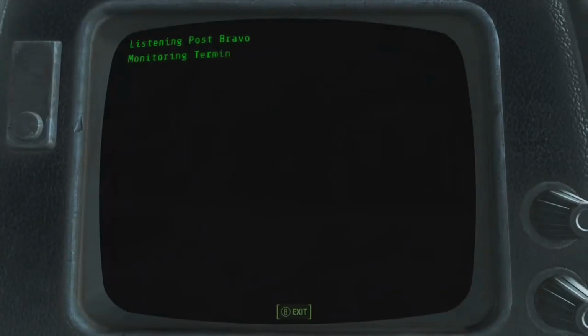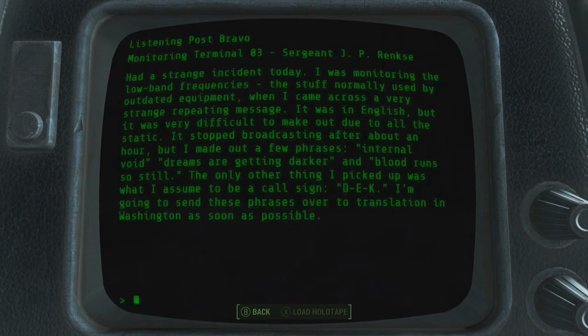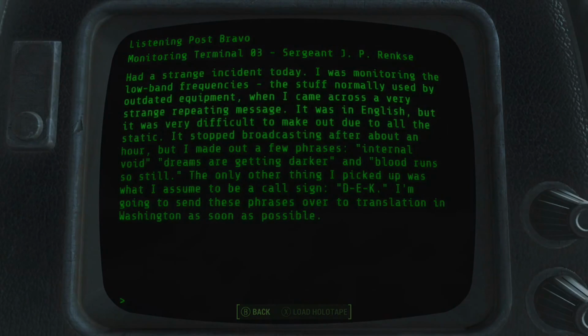Once you've located the terminal, you'll see someone under the name of Sergeant J.P. Rensky, otherwise known as the lead singer Jonas Renkse, and you'll see the initials DEK, which is Dead End Kings. Within that transcript, you will also see other lyrics out of some of their songs.